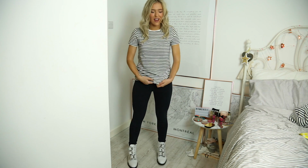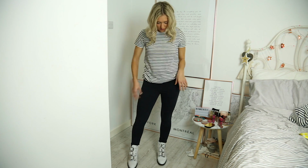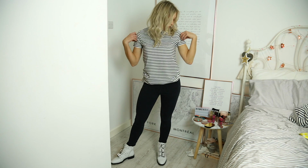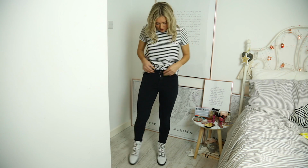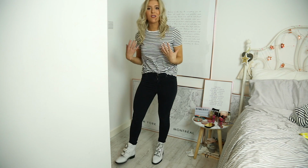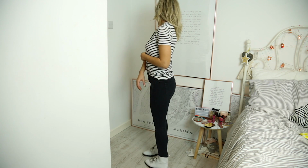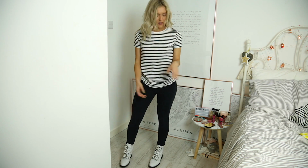So the tee is actually a very long line, look. Woo, it's very long. And it looks quite nice when you just wear it a bit more casually. Love the colour, really nice fit. Let's see it tucked in. Yeah, I think that's quite cute. It was super affordable, and I just like stripes for spring. I think it's such a nautical kind of theme. I just don't like how long it is, but you can definitely handle that.